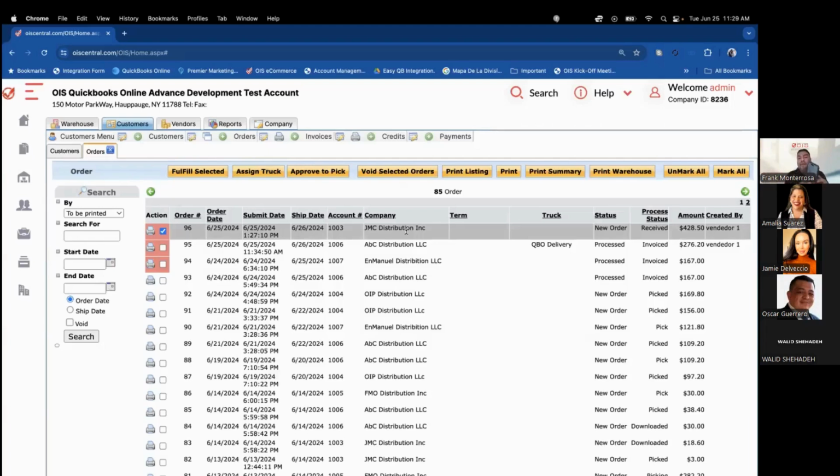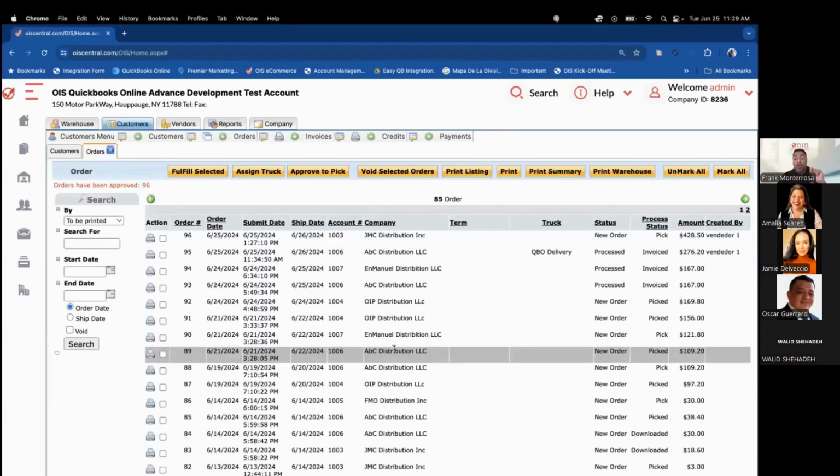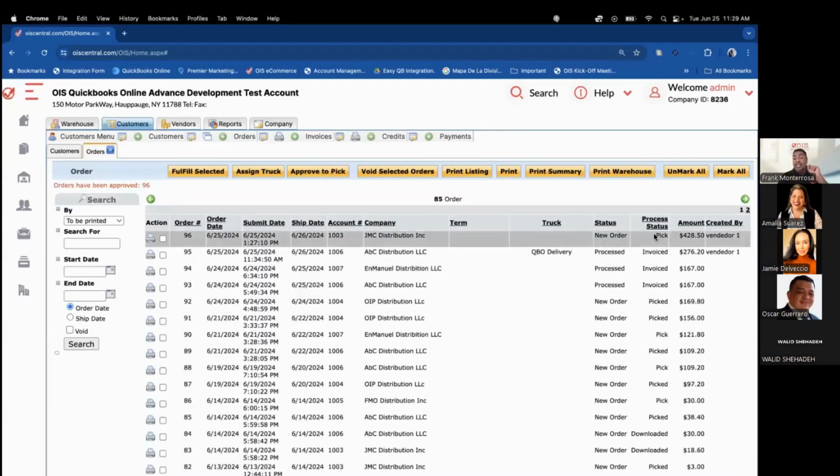The customer can have a mobile phone, a tablet. They can go around the warehouse and beep, beep, beep, start scanning their items, right? And submit the order, and it will come directly to this dashboard, right? So the warehouse manager will say, hey, this is the order that just came in. Take a look at this where it says process status. If I click on approve to pick, what's going to happen is this order is going to change the status. Now it says pick.